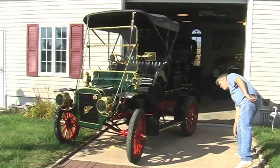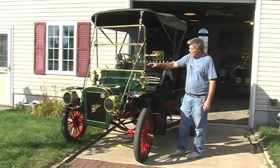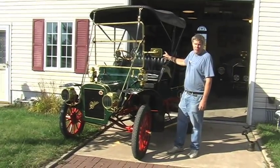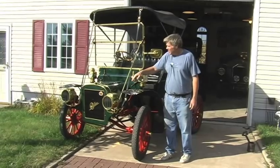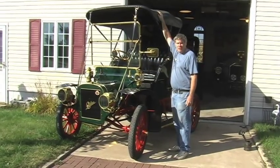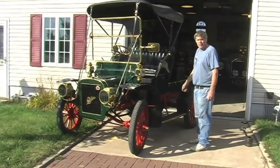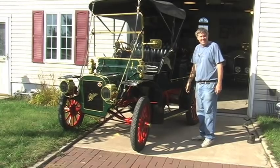The cost of this car new was about $850. It came with cowl lights and a tail light. $50 additional for headlights, another $50 for a windshield, and yet another $50 if you wanted a top on it. So they charged you for accessories back then, as usual.